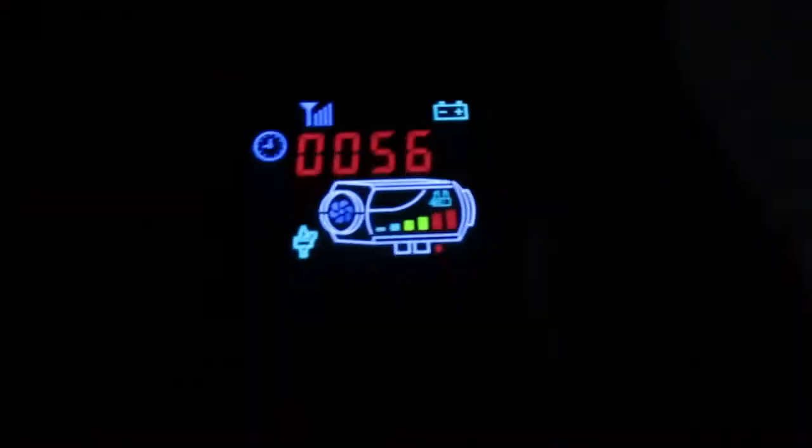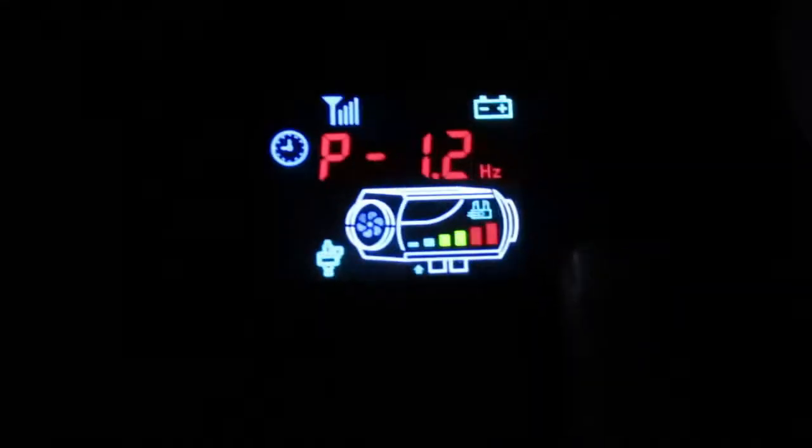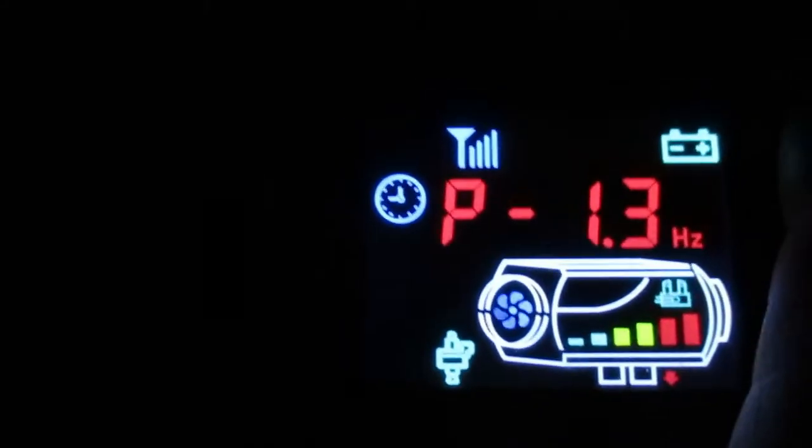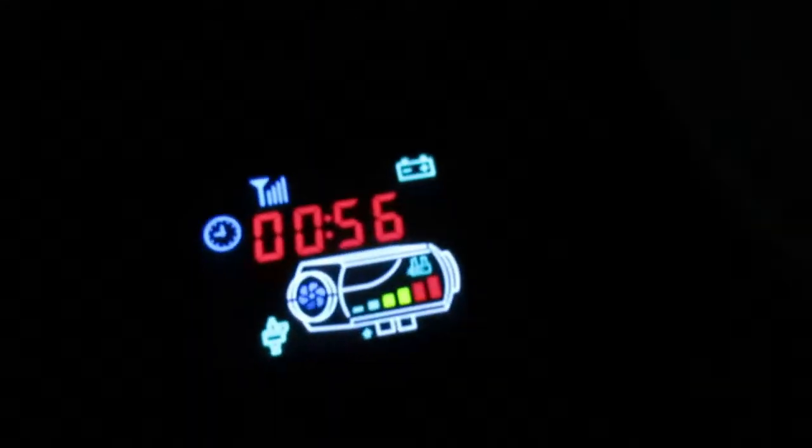And I'm running my diesel heater, and right now the setting on my diesel heater, I set it only at the minimum. That's the minimum. It's about 1.2 hertz at the moment. Let me set this one to 1.4 there. And what's showing right now on the ampere reading is point right there.